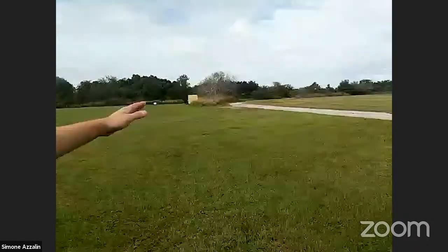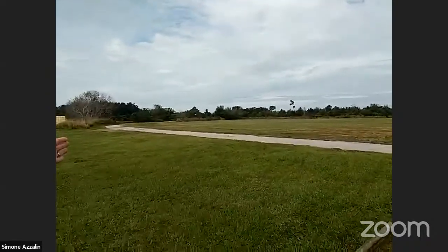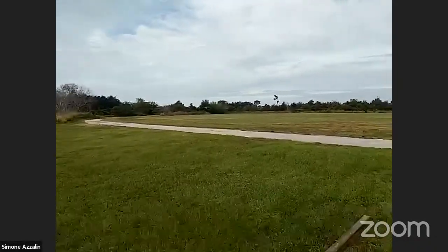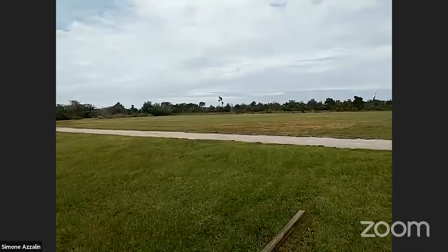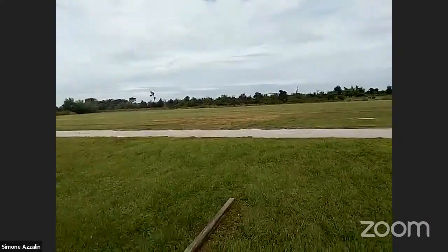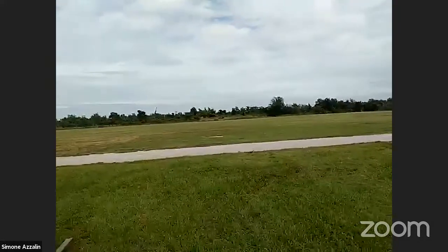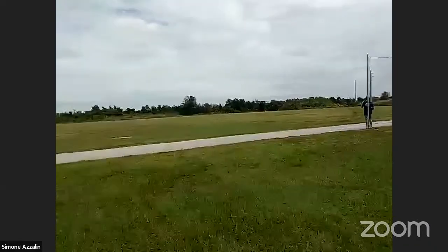You can see that it's gotten to the correct altitude, and now it's actually going to begin flying its flight plan and spraying. It's going to be really hard for you guys to see the actual spray from back here, but very, very smooth flying aircraft, extremely simple to use, as you can see, and very straightforward. There it goes. We'll let it fly its pattern.